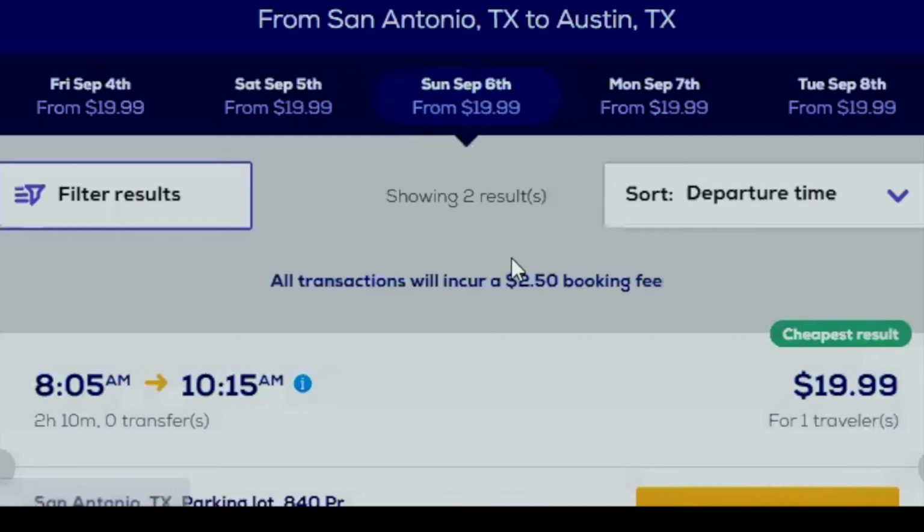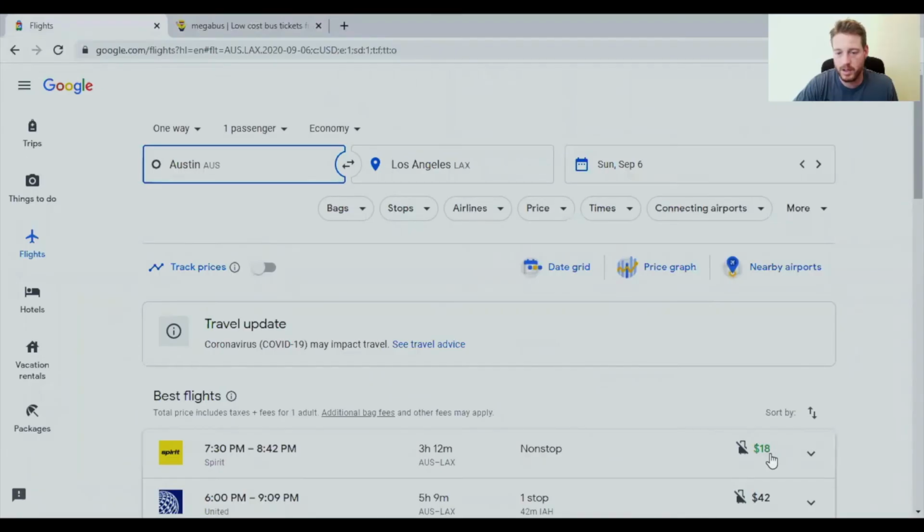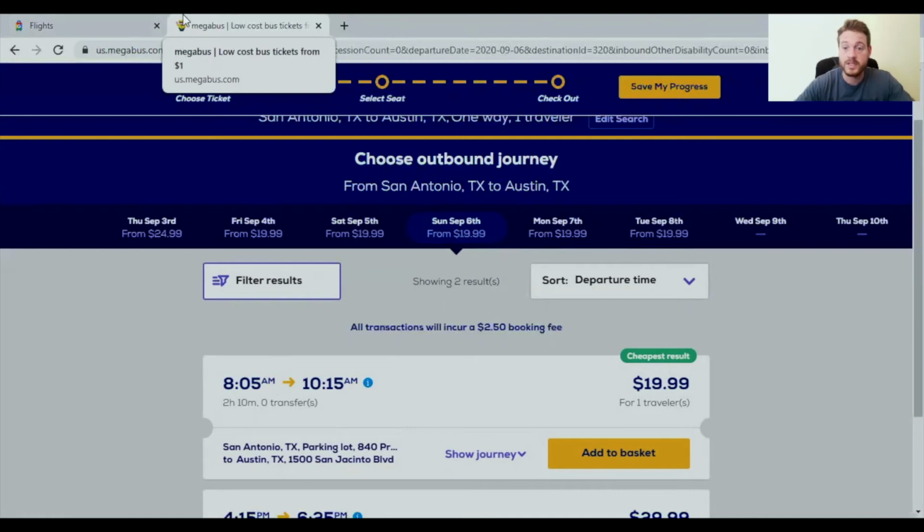So let's see. Okay, so it's 8:05 a.m., get in at 10:15 for $19.99, 20 bucks. That's perfect. I mean, it's a little early, but $20 plus the 18 we have here, 38 bucks, we're going to get from San Antonio to LA. Now I know it's not huge, I mean, we could have done the 123. This is again just an example. Like I said, sometimes you might save 50, sometimes you might save 100, sometimes you might save several hundred. So this is just a good one for example.